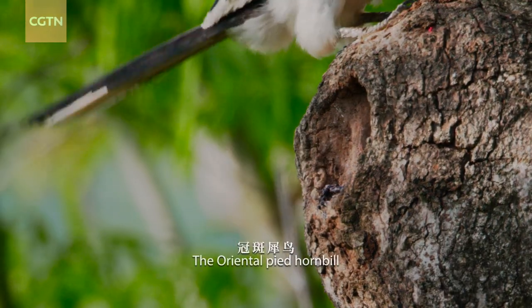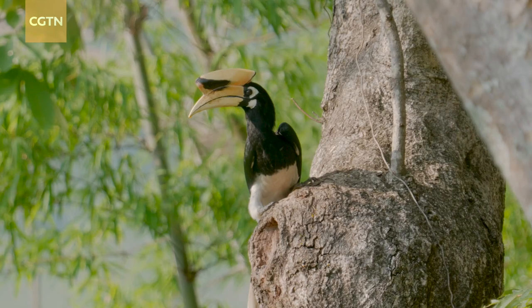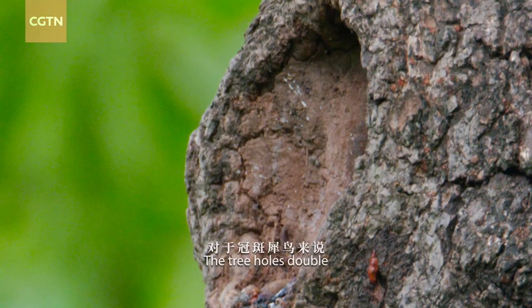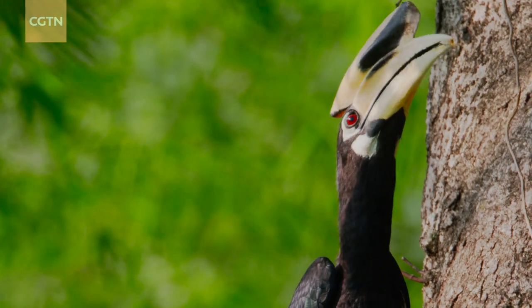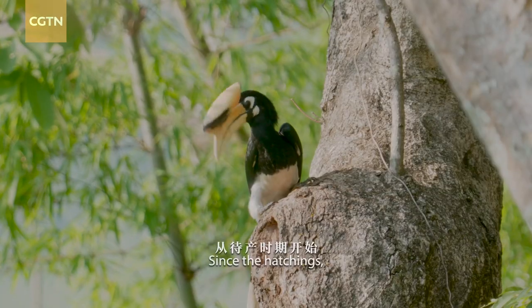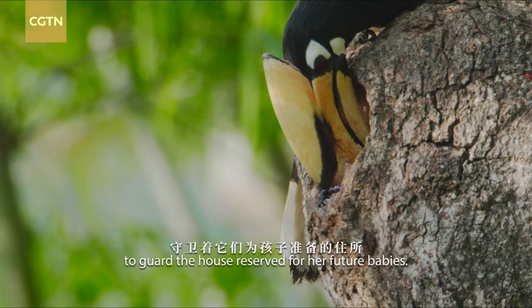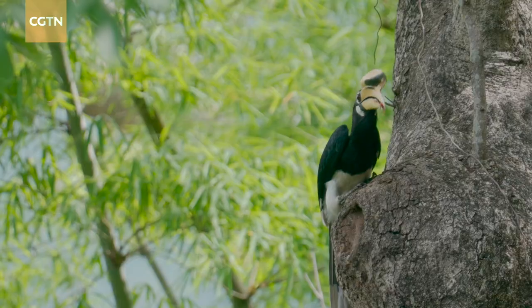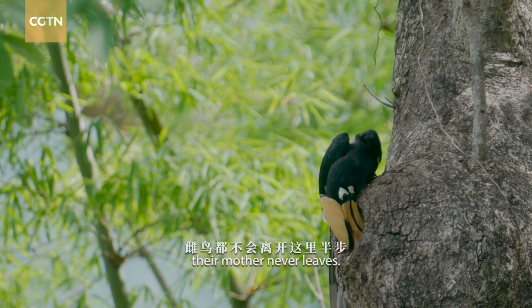The Oriental pied hornbill is larger than most rainforest birds. The tree holes double as their natural nurseries. Since the hatchings, the female has hidden herself inside to guard the house reserved for her future babies. Before the chicks grow full plumage, their mother never leaves.